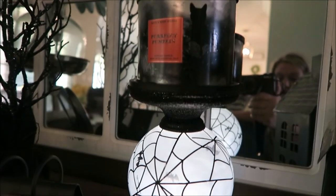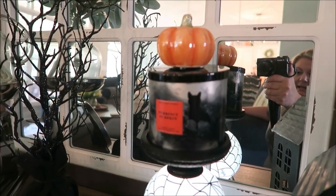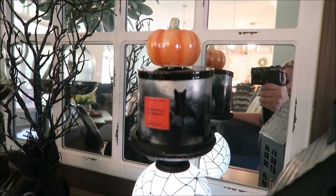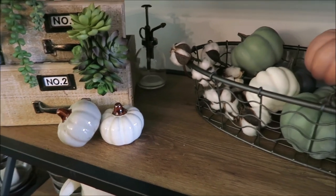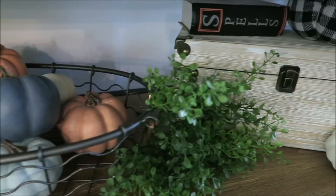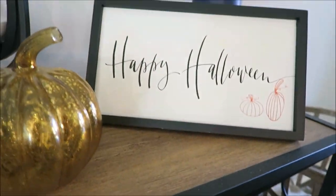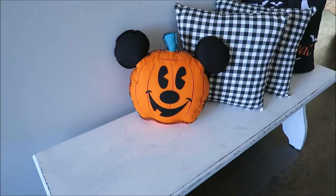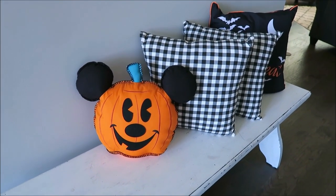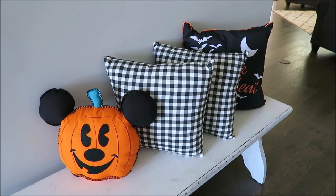And then I do have a candle on top of it with the little pumpkin magnet sitting on top of the candle lid. And then down here, I just have a bunch of other pumpkins displayed. That's pretty much what the theme is this year, just a bunch of pumpkins. And right here I have a bunch of pillows. My Mickey pillow that I got this year from my friend Kim.